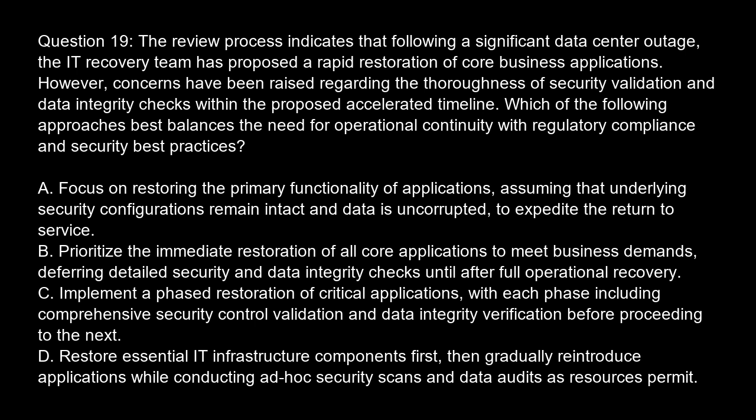Option C. Implement a phased restoration of critical applications, with each phase including comprehensive security control validation and data integrity verification before proceeding to the next. Option D. Restore essential IT infrastructure components first, then gradually reintroduce applications while conducting ad hoc security scans and data audits as resources permit.